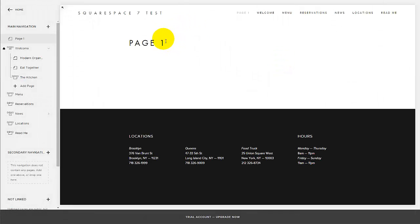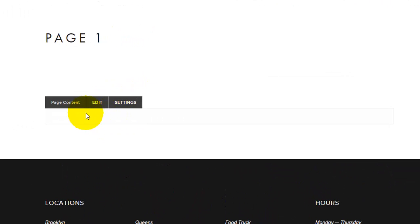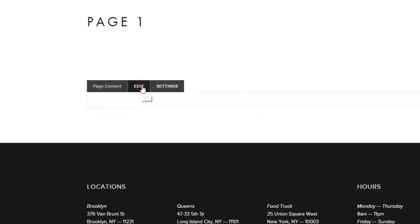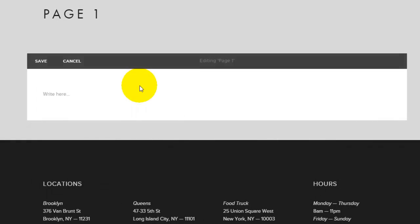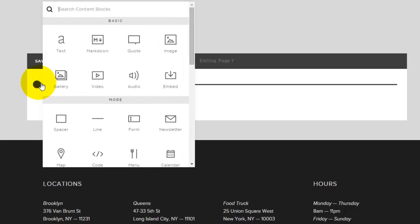Now we have a blank page here. What I want to do is start adding content. So I'm going to hover my mouse over the content area and click Edit. You notice that everything sort of goes a little bit dark and the content area pops up so it can focus in this. It's a nice little design touch. So I'm going to click this sideways teardrop button here so it can add different items in there.